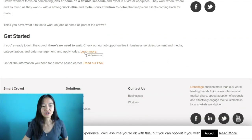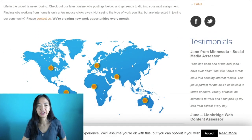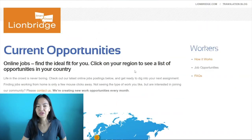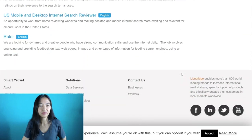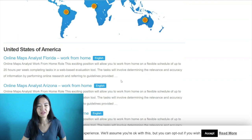So to get started, you click Learn More here, and you go back to this page here, and you just have to contact them. Okay. Or you can look through the countries to see if there's anything for us here. So if you click on United States, you see all the different things that are available right now that you can apply for. Okay. And they're in different languages, as you can see. See Japanese, English. So there you go.